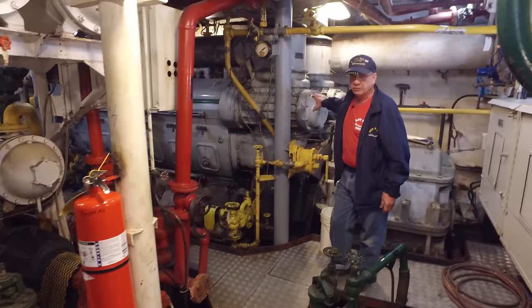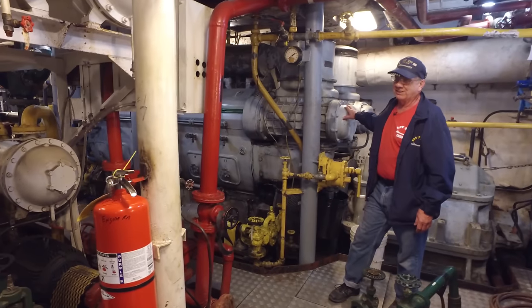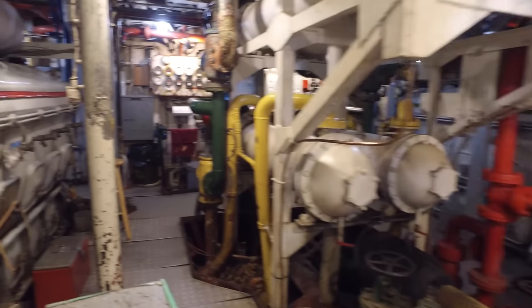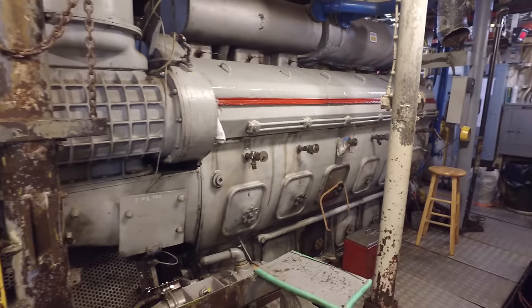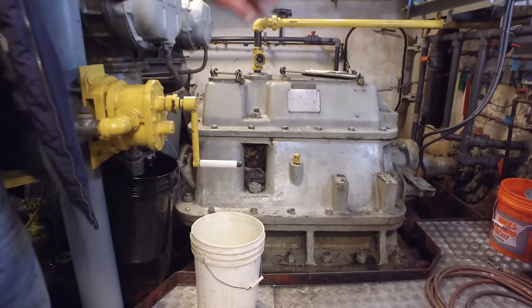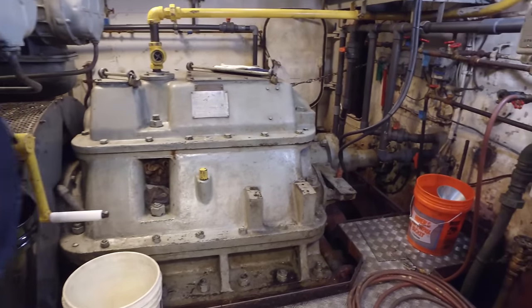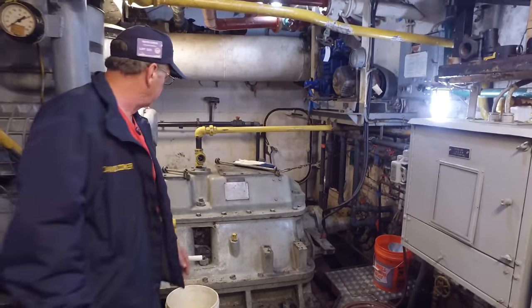And here we are in the engine room. We have two electromotive diesel model 567 locomotive engines. They're V12 two-cycle configuration. They produce 900 horsepower at the shaft. The power then goes through this Falk gear reduction unit that reduces revolutions by 2.3 to 1. Then goes out through a 60-foot shaft that protrudes through the hull of the ship and turns the propellers.